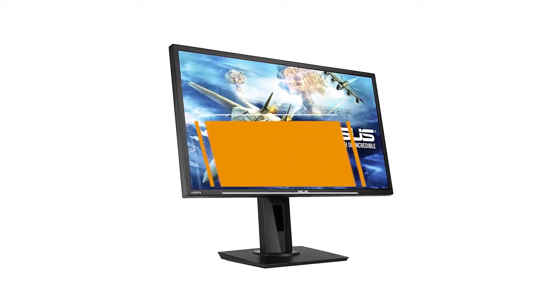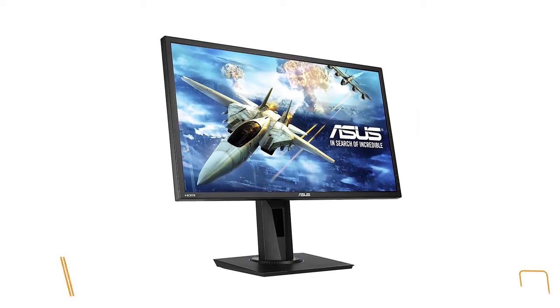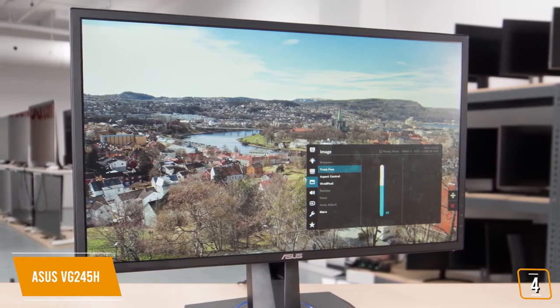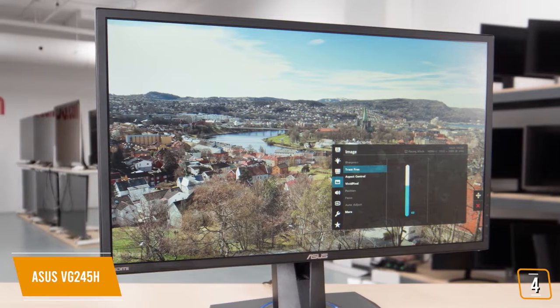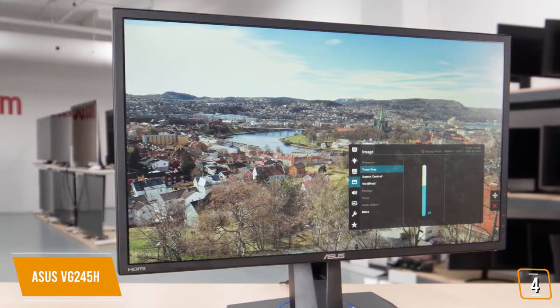The 4th product on our list is the Asus VG245H. This is our best gaming monitor under $200. For gamers willing to spend a little more on their gaming monitors, the Asus VG245H is a solid option that clocks in at around $170. It features a TN panel at 1080p resolution and a 75Hz refresh rate, which is a step up from a traditional 60Hz monitor.